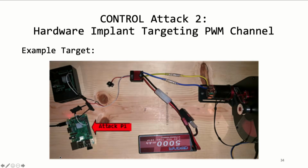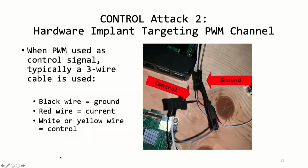For a second control attack, we target here the control drive channel to take over user movement. So as a reminder, basically the Pi uses pulse width modulation as a control signal to and from the electronic speed controller to basically drive the motor. In this setup, we show how to introduce a hardware implant to take over control of the channel and of system movement without the controller even knowing, and also assuming that sensors are not present.